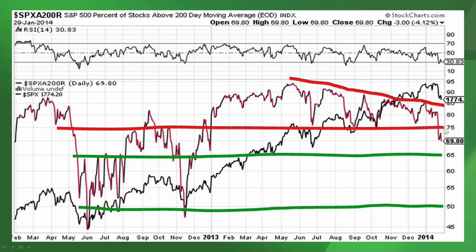But what I was watching was this 75 level here, and if it would lead to corrective action like we had in the 2012 correction in June. And then again, the weak action off of September and November in 2012. Because this is all about breadth, right?